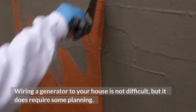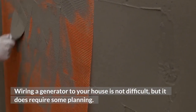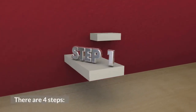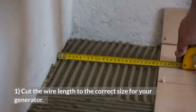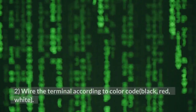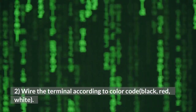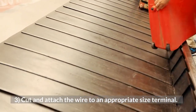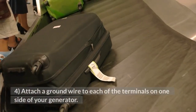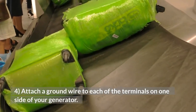Wiring a generator to your house is not difficult, but it does require some planning. There are 4 steps. 1. Cut the wire length to the correct size for your generator. 2. Wire the terminal according to color code: black, red, white. 3. Cut and attach the wire to an appropriate sized terminal. 4. Attach a ground wire to each of the terminals on one side of your generator.